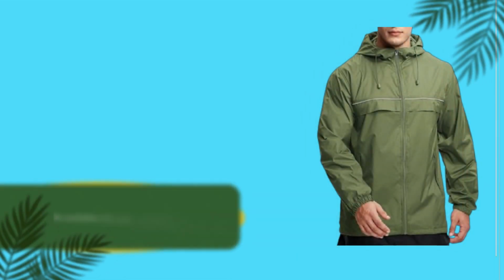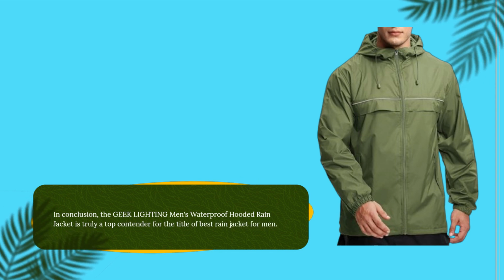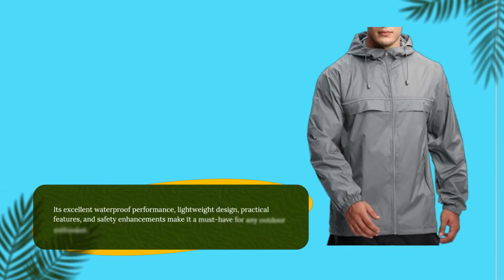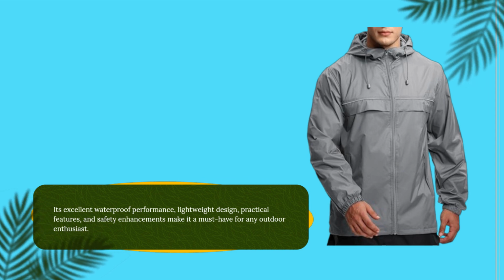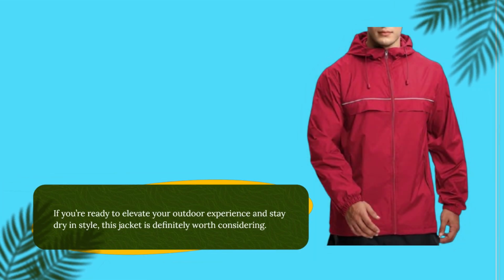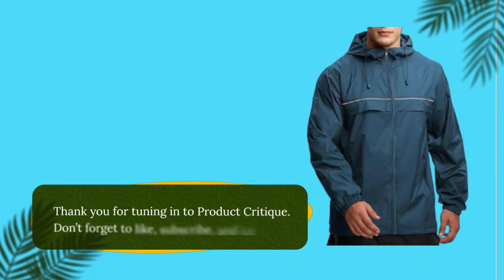In conclusion, the GEEK Lighting Men's Waterproof Hooded Rain Jacket is truly a top contender for the title of Best Rain Jacket for Men. Its excellent waterproof performance, lightweight design, practical features, and safety enhancements make it a must-have for any outdoor enthusiast. If you're ready to elevate your outdoor experience and stay dry in style, this jacket is definitely worth considering.